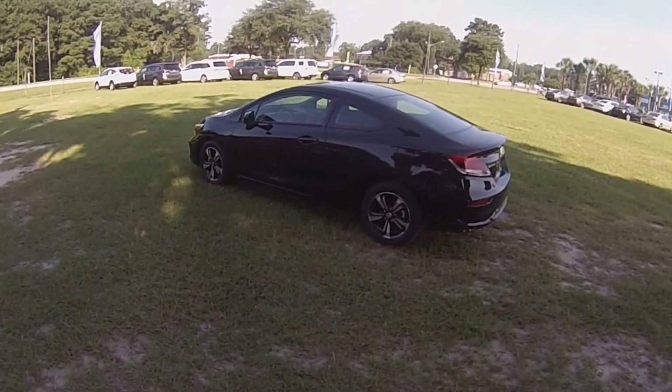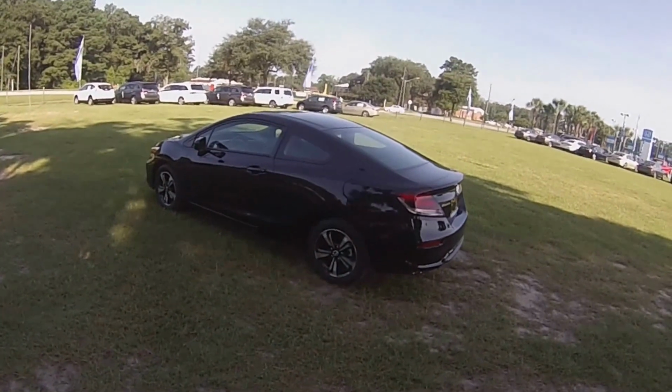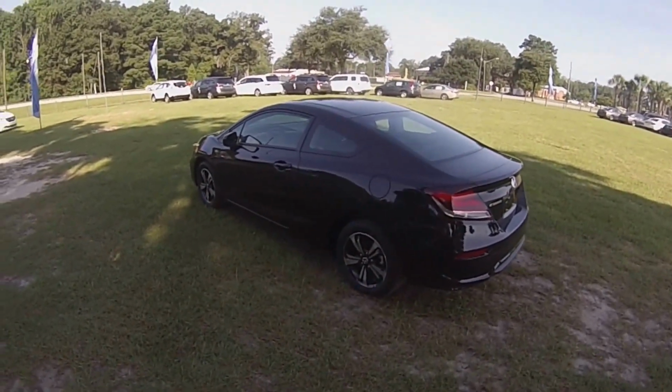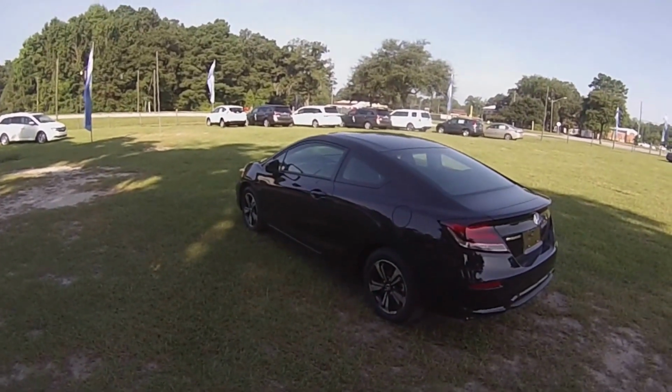Okay, so here we have the 2014 Honda Civic. There's been a ton of upgrades to this vehicle. This is the EX model. It's also a coupe, but the features on the vehicle are all going to be the same. One of the real big changes is to the content.